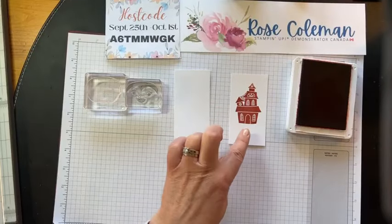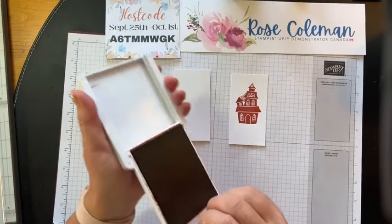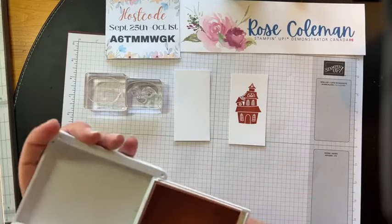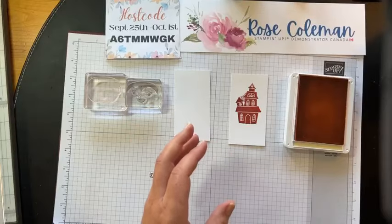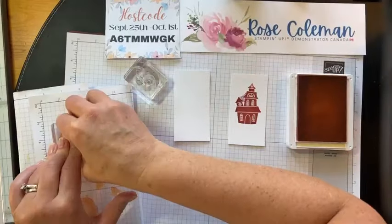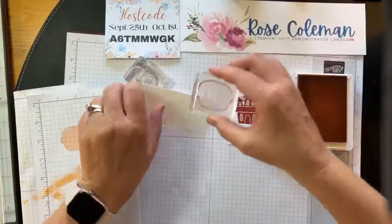Okay, so there's my haunted house in Cajun Craze. Got that done. Now we're going to do the little Dracula face. For the Dracula face, we're going to bring in Petal Pink for the skin color. And we're going to grab a piece of scrap paper and stamp off. So I'm just going to tap, tap on my Petal Pink. Stamp off once on my scrap grid paper. And then let's turn it this way.